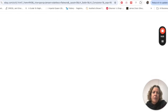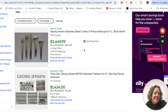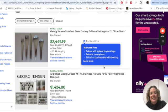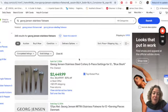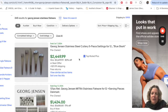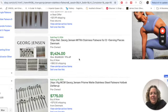Next up is another name we've talked about in various categories, Georg Jensen. I do have one piece of stainless by him that I found, but it's a fish knife. It's very obscure. I've had that thing listed for years and years and years. It is so hilarious. So I would not give up on Georg Jensen stainless flatware just because of that, but there's just not too many people looking, I guess, for the fish knife that goes with the set.